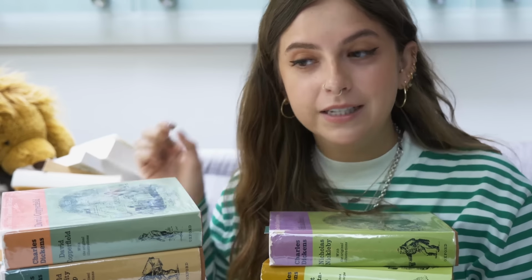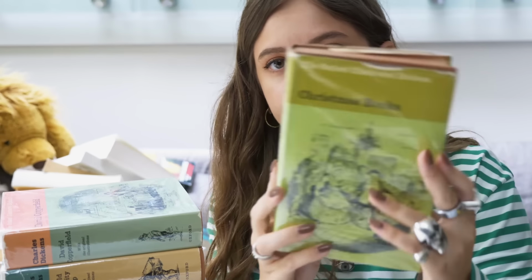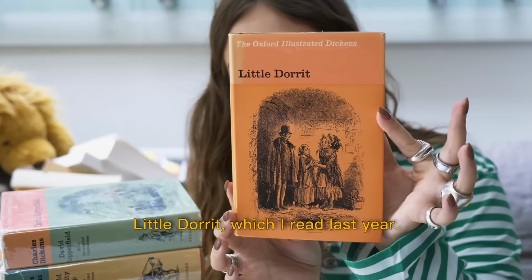We've got Nicholas Nickleby, Martin Chuzzlewit. I haven't read quite a lot of the earlier ones. Our Mutual Friend, which I really want to reread soon. It's not gonna focus. There we go. A Tale of Two Cities. So this one's called Christmas Books. This one does have a Christmas Carol in it. Christmas Books, Little Dorrit, which I read last year.